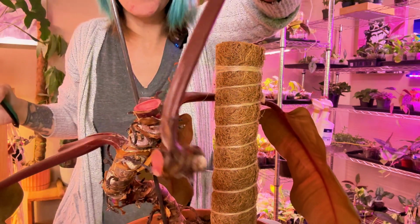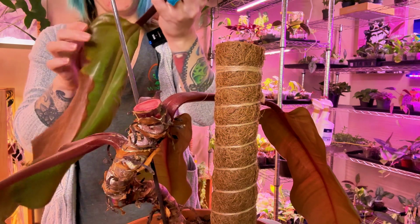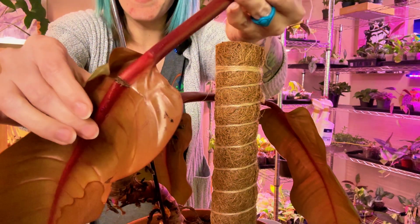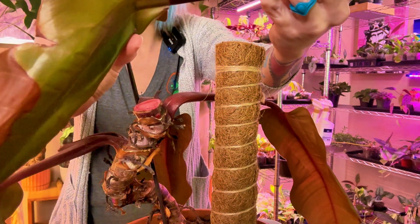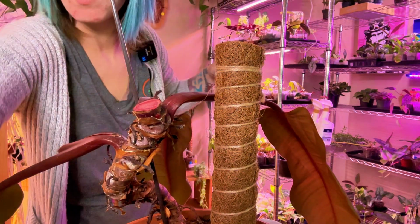There we go. So we have that one. Yeah, like that leaf, honestly, I don't even know. Oh my God, look at that. How's that thing even alive? I don't know that we'll probably end up losing that leaf.